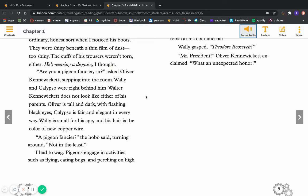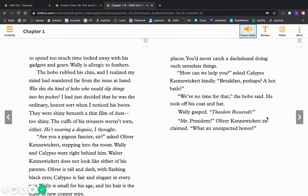"Not in the least. I had to wag. Pigeons engage in activities such as flying, eating bugs, and perching on high places. You'd never catch a dachshund doing such senseless things. How can we help you?" Asked Calypso Kennewicket kindly. "Breakfast, perhaps? A hot bath?" "We've no time for that," the hobo said.